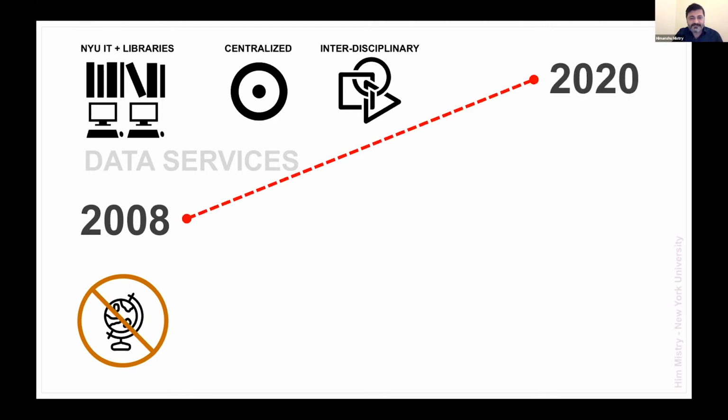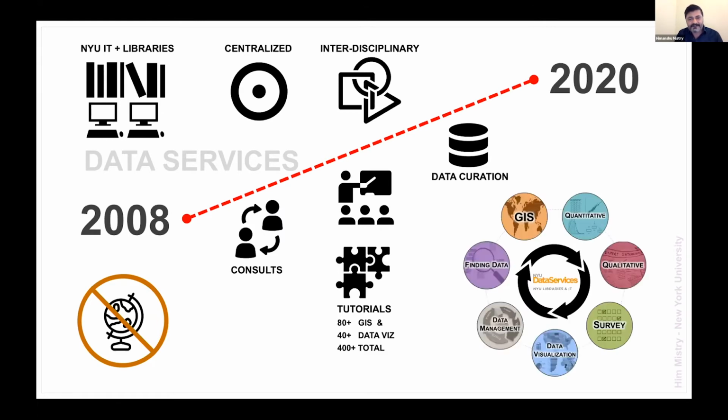Our journey has been from 2008 to 2020 now. I'll talk a little bit about it in the next slides. But the core of our services is a lab, which is a teaching lab, as well as high-end computers for students, faculty, and staff to work on their research projects or their homework. We do about 4,000 plus consultations per year. We teach a lot of instruction, or tutorials as we call them, in GIS as well as databases, and all things that revolve around the research data lifecycle, which is the image on the right that you see.